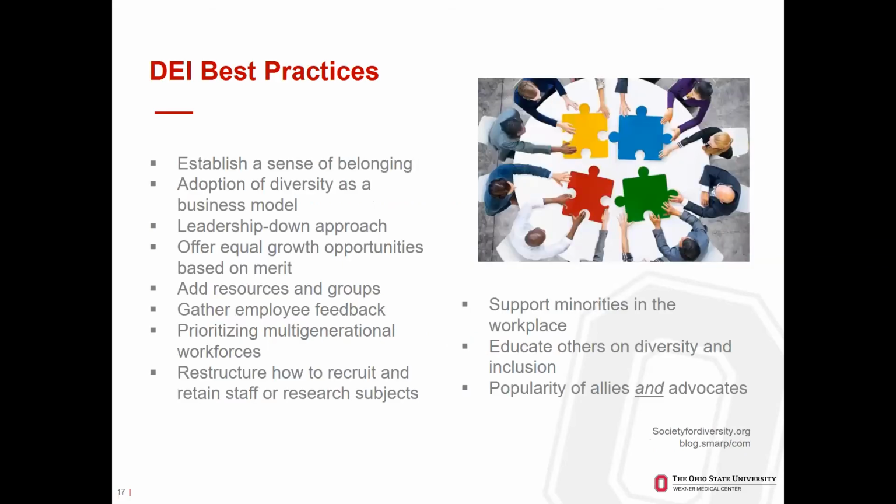So what are the DEI best practices that groups or organizations can take on? It's establishing a sense of belonging, adopting diversity as a business model. Of course, it always helps to implement these approaches from a leadership down approach, and offering equal growth opportunities to all, primarily those that are based on merit alone. And adding resources and groups that provide support to each other, gathering employee feedback, because that will drive a lot of the direction that the initiatives should take.